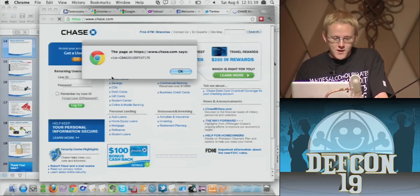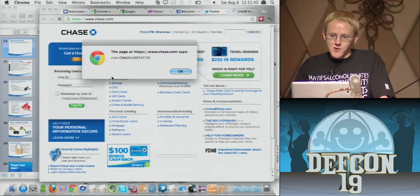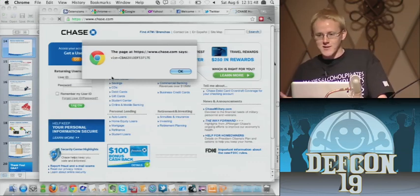So we can go one step further. Instead of alert, why don't we just inject a JavaScript keylogger? I mean, there's your in-memory malware. You now have a keylogger in every page that you go to.